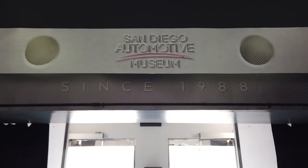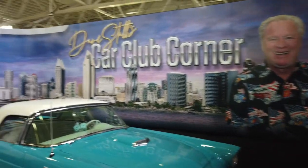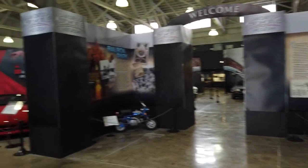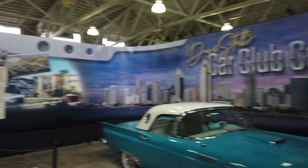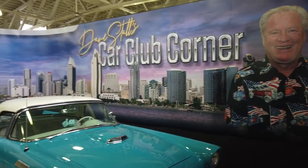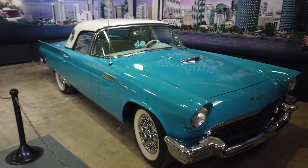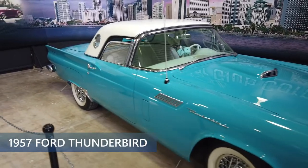The San Diego Auto Museum was founded in 1988, a strong fixture here in Balboa Park for many years. It recently reopened a few months ago and had a complete remodel, thanks in part to the shutdown here for COVID. They had the time and the ability to do some complete renovations, and in my honest opinion, it looks a whole lot better. As we enter the museum, we are greeted by a new section called the Car Club Corner, where monthly a new car club here in San Diego nominates a vehicle to be showcased in the front. And here we have a 1957 Ford Thunderbird.